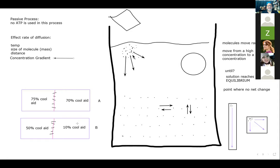Notice when we talk about concentration gradient, we're not talking about the absolute amount. We're talking about the differences between the two locations. Notice the difference here is much, much bigger, so it's going to go much faster here. And as we mentioned, it will continue to go until it reaches equilibrium.